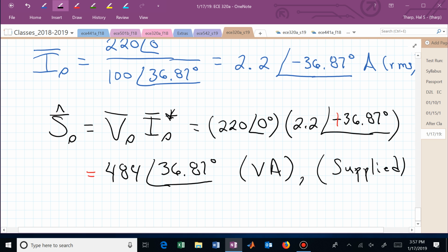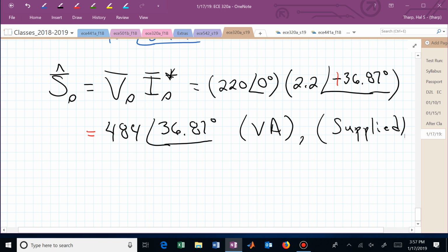And apparently, according to Mastering, they may call it delivered. The question is delivered by or delivered to. Hopefully you can figure out what it means. Okay. So if you're wrong, you can flip the sign if you've done your math right. But now we can simply convert this to rectangular form to find the P and the Q.